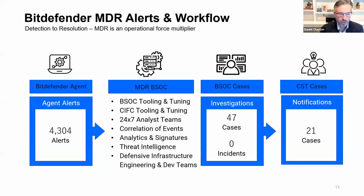We then apply the work that we do within the MDR team, and what comes out the other end of that are 47 active cases. And again, these are real numbers for a real customer. So 47 specific cases, and what that results in is 21 cases that we notify to the customer.